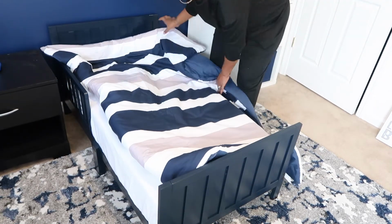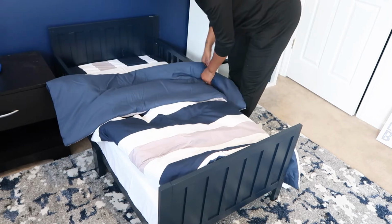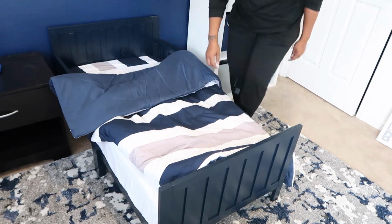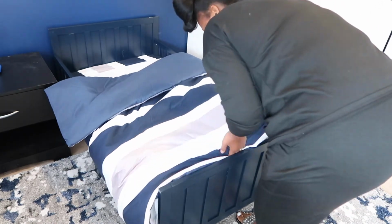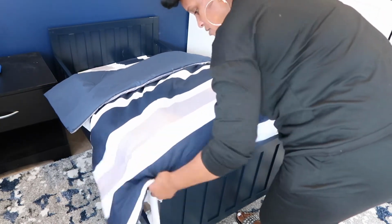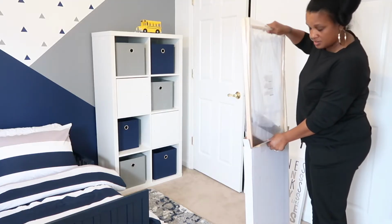I didn't want to go with any design or anything because I feel like if I let Kollin pick, he would have wanted a Cocomelon room, and I just didn't want to walk into a Cocomelon room every day. So that's why we went with stripes and a neutral boy color theme room.